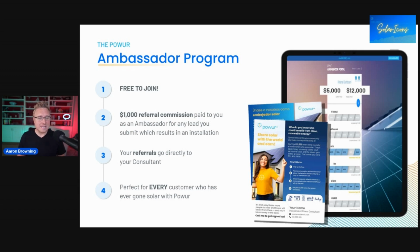And what this does is anytime you come across anybody asking questions about going solar, about going green, about charging an EV at home, how much money you're saving, you add whatever contact information you collected to this app. It goes directly to us in real time. Now we get to work for you.